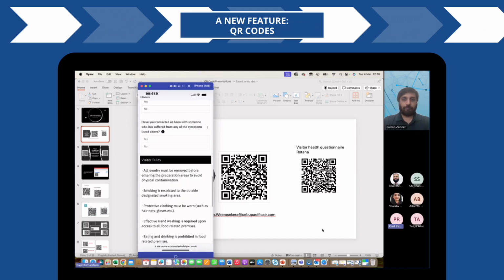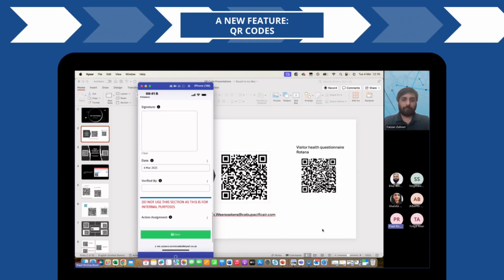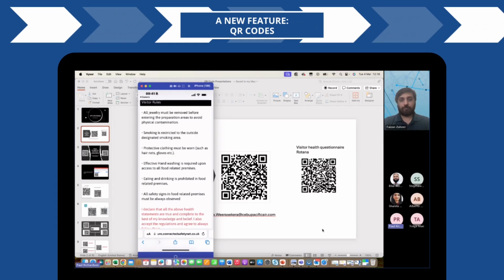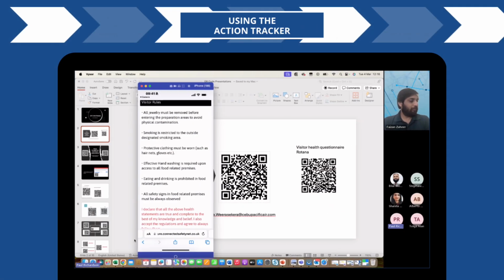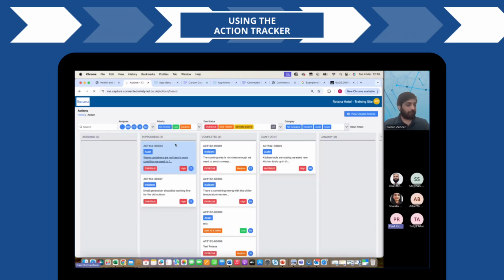And as I said to you, these are forms that can be designed exactly how you want them. We also have the ability to have an action button that will manage everything in the platform in terms of what's going on across your hotel. So if I now switch back to the platform and we go into what we call the action panel, what the action panel allows you to do is manage all of the specific actions that have been created.